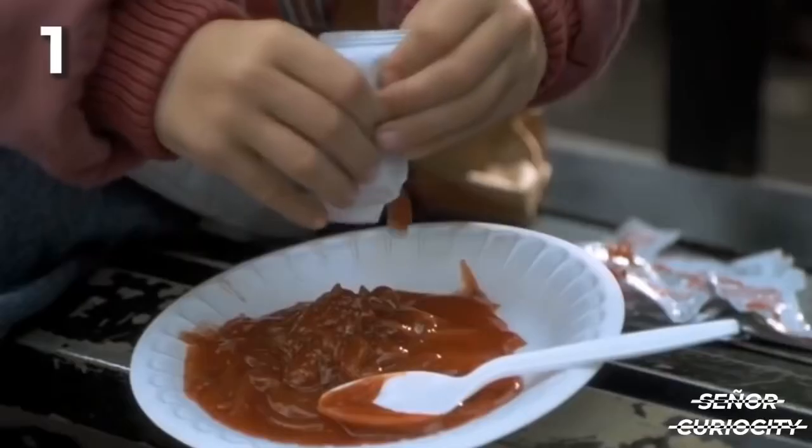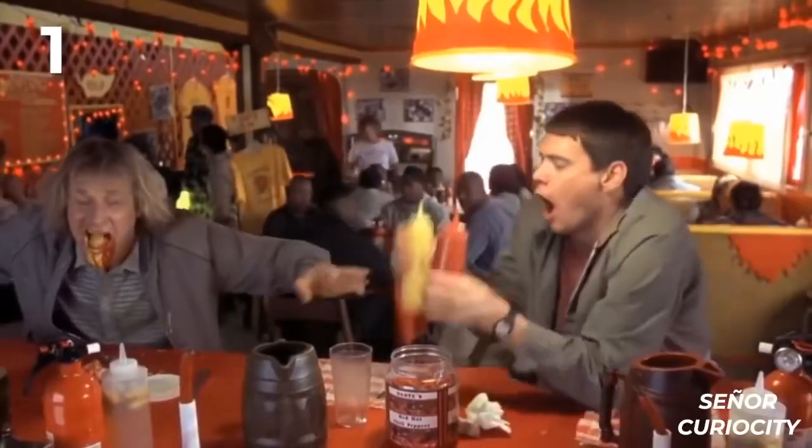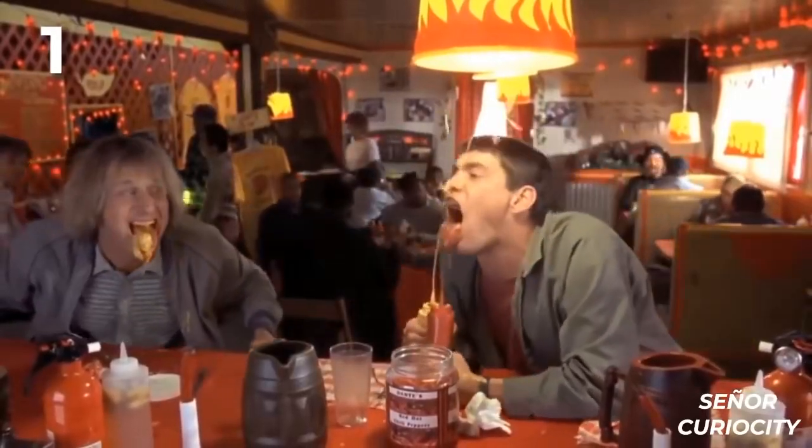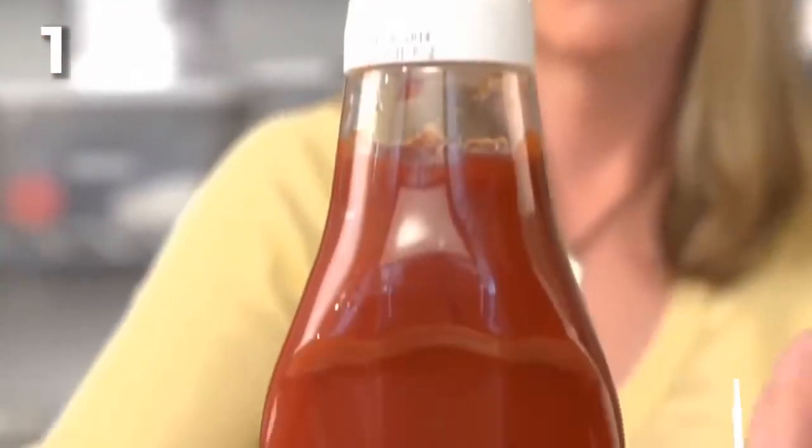1. Ketchup. Fast food by itself is simply delicious. We know that ketchup is the dressing that goes best with French fries or hamburgers. But did you know how it's made? First of all, just in case you were wondering, right? Ketchup wasn't invented in the United States.